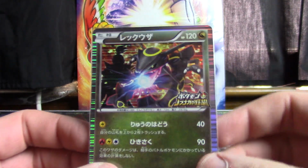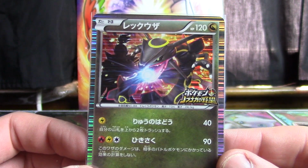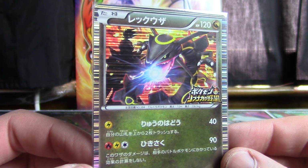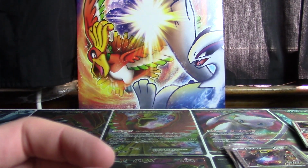Next card's going to be a Rayquaza promo, I think maybe from Pokemon Conquest. You can tell that it is shiny, and this still packs a little bit of a punch for just a regular holographic promo. A lot of people end up interested in picking this one up, so scoop one up if you can.